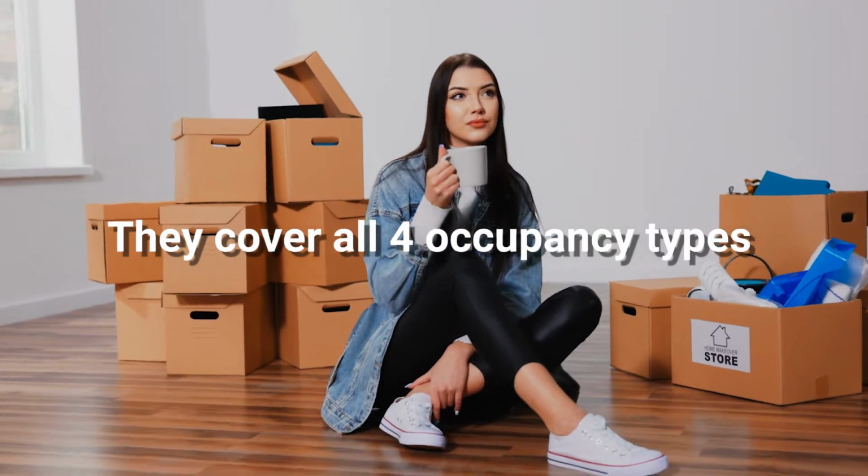They will give you coverage for personal use, short-term rental, long-term rental, and when the home is vacant. Most short-term rental properties always have some type of unoccupancy or vacancy in between guests renting out the home. That is a very important distinction. They cover all 4 occupancy types. Their policy is a commercial policy. It is not a personal policy, even though yes, it does give you coverage for personal use, but all the other scenarios where you're collecting money, it is a commercial policy and therefore gives you the appropriate coverage.